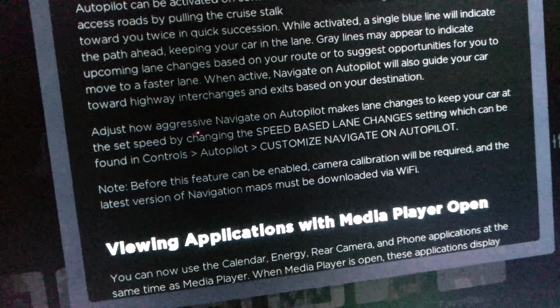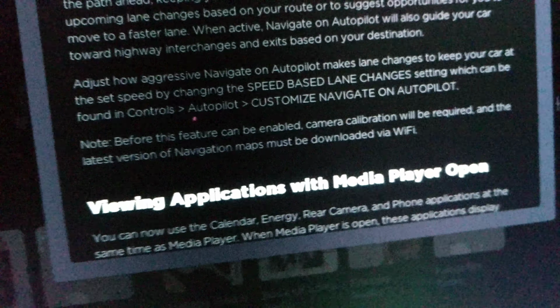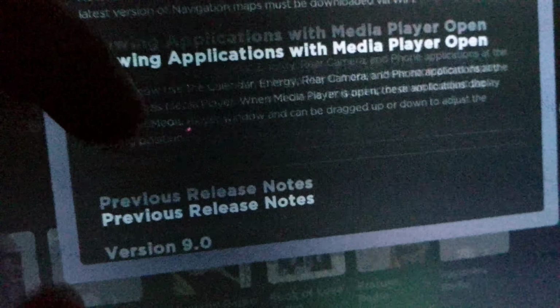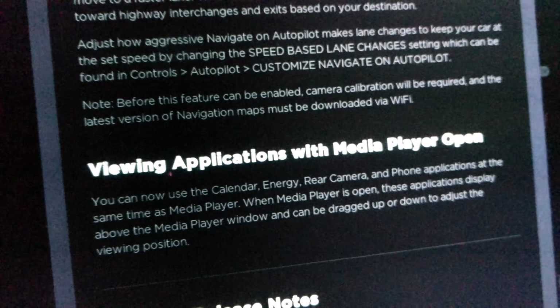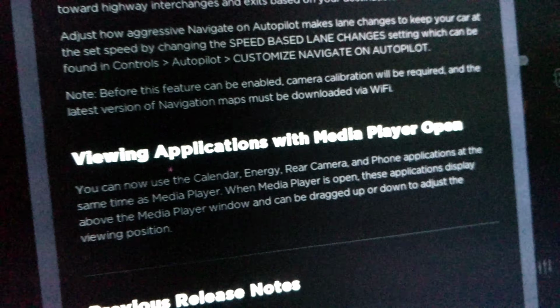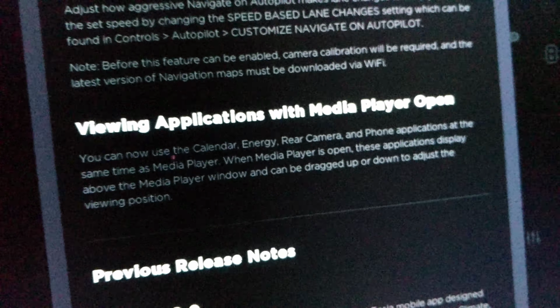You can adjust how it'll prevent that problem. Adjust how aggressive Navigate on Autopilot makes lane changes to keep your car at speed by changing the speed-based lane changes setting, which can be found in Controls, Autopilot, Customize Navigate on Autopilot. Before this feature can be enabled, camera calibration will be required, and the latest version of navigation maps must be downloaded via Wi-Fi. Okay. Viewing applications with media player open, now use the calendar at the same time as media player and rear camera. Yeah, okay. So I can keep rear camera on top. That's another big thing. They took that away with the last version.